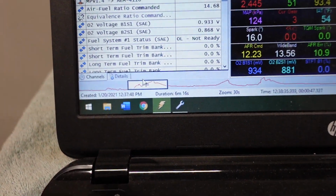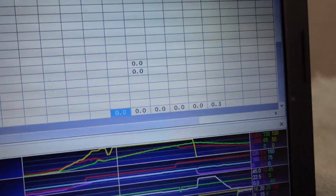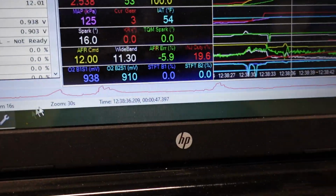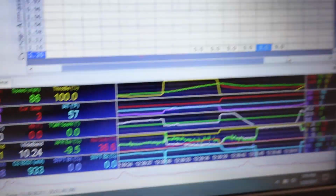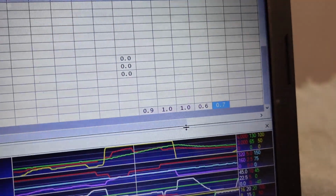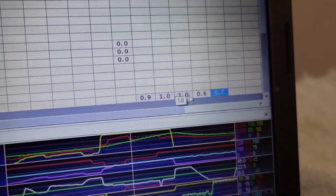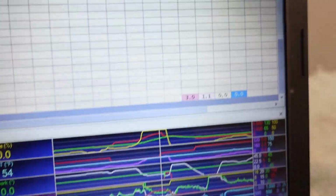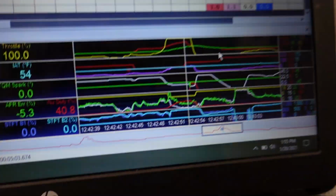So on this wide open throttle pull right there, boom, pulled no timing, well, 0.3 degrees, so not a huge amount. On this pull right here, 0. On this little pull here, we got a little bit more, 1 degree pulled. On this one, again, back to 0. And on this pull right here, boom, what's going on? We got 3 degrees that is pulling.